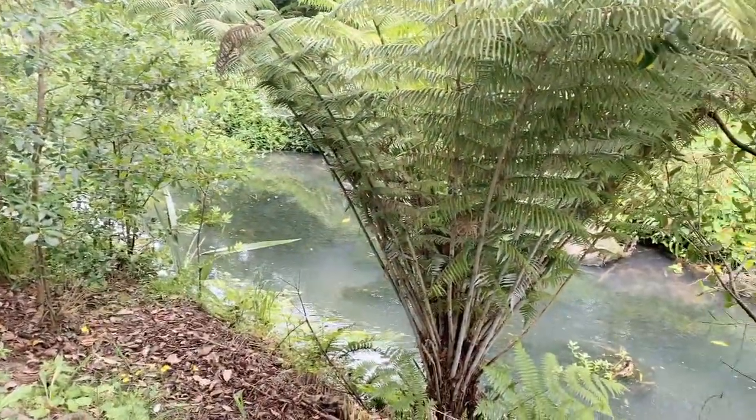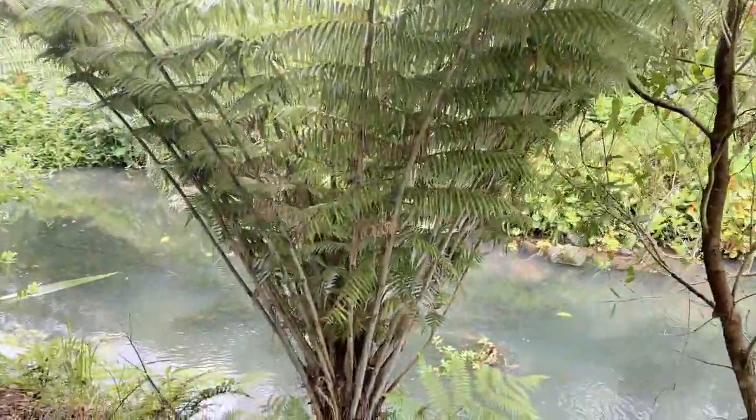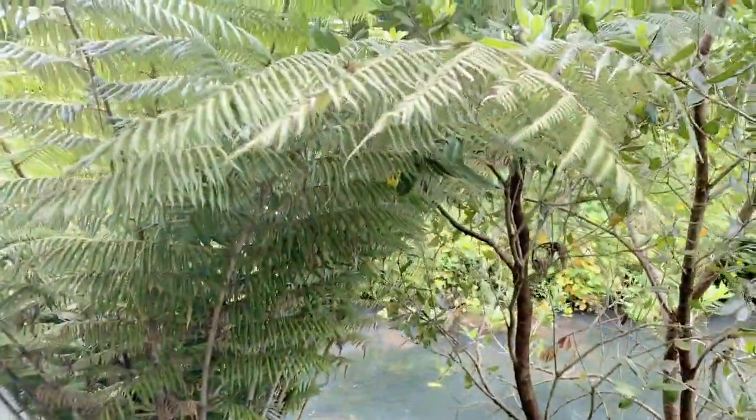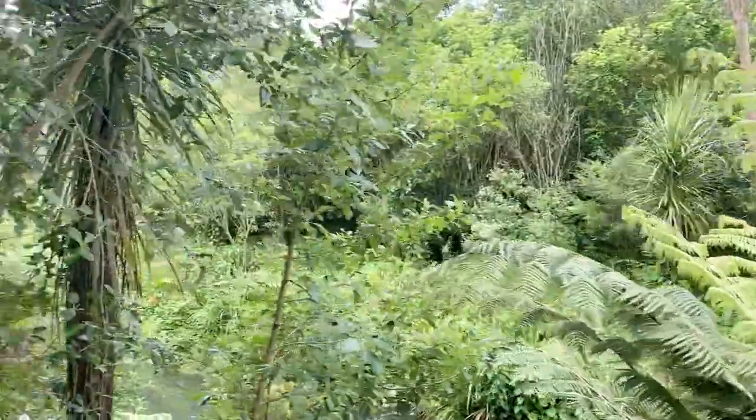This is a silver fern here. You can see some of the silver stalks here. And I don't think I can actually reach it. It's too far away to show you, but I will find another one to show you.